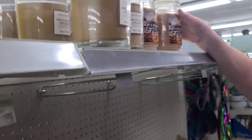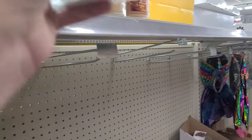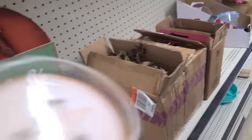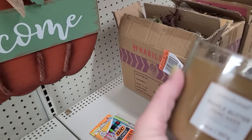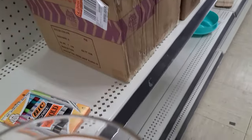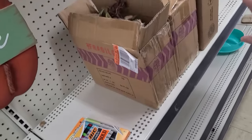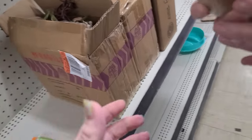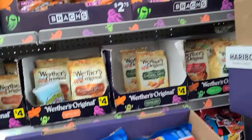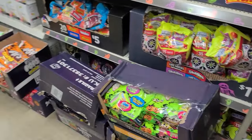And we have some smell good candles. Let's see. Maple butter pancake. Maple butter pancake. Ooh, you gotta smell this one. That smells really good. This is maple Belgian waffles. Ooh, I definitely smell the waffles. Mm-hmm. Candy zone. Oh, yes. I'm excited.